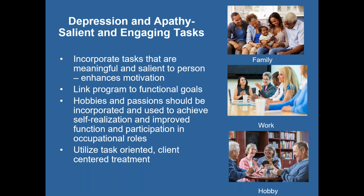If you can look at even previous hobbies and passions that they've had, and help them have this self-realization that they can improve their function and their participation, it really supports that empowerment for the individual to engage in those occupational roles. I've had people come in that will say, I can't do art anymore. I can't paint. I can't write. I can't do this. Well, I'm going to look at a task-oriented approach. I'm going to center my treatment around that.